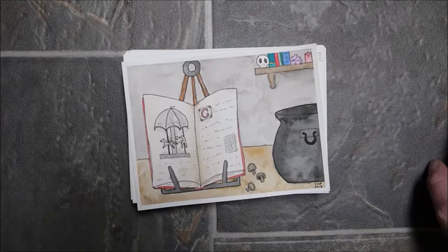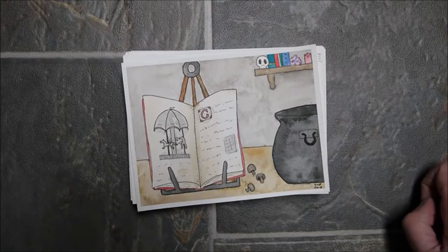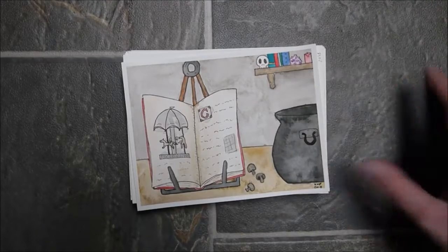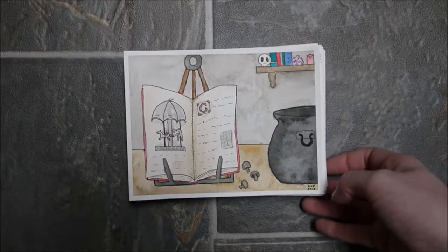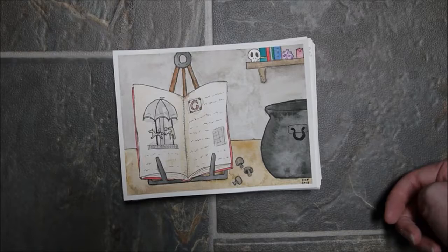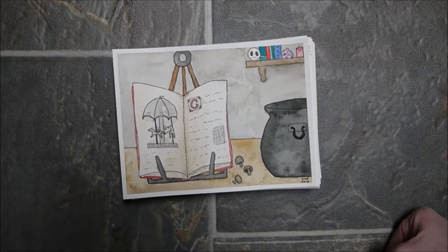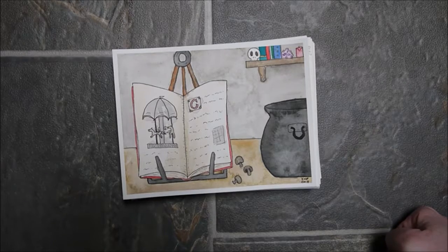Day 4, Spell, Buttons, Carousel Curse, and Mushroom. So I used button mushrooms because again I was feeling kind of lazy. I like this. I feel like it could use a little more detail. I didn't know what a carousel curse was, and I still don't. So I just put a spell book here with what I imagine is probably a carousel curse in there.